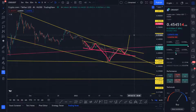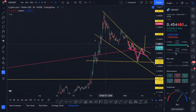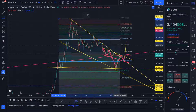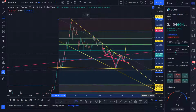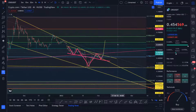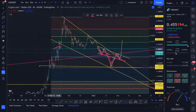So we should try to get to these levels, but again, we do have major resistance. Let me show you where. If we just take this move right over here, where is the resistance? Okay, so we have major resistance at 0.618. The reason I say that, look at this area.